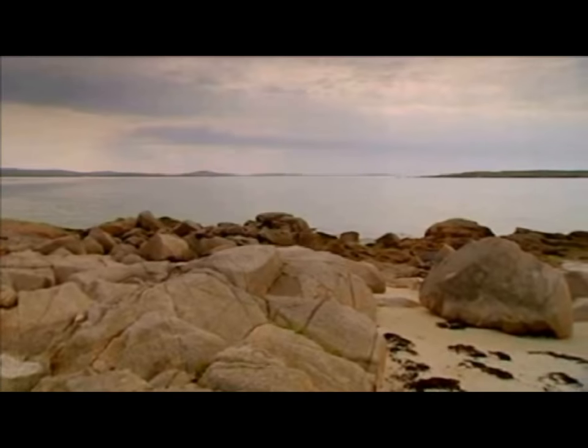Appreciate the sense of space and isolation, which is one of the real attractions of Connemara.